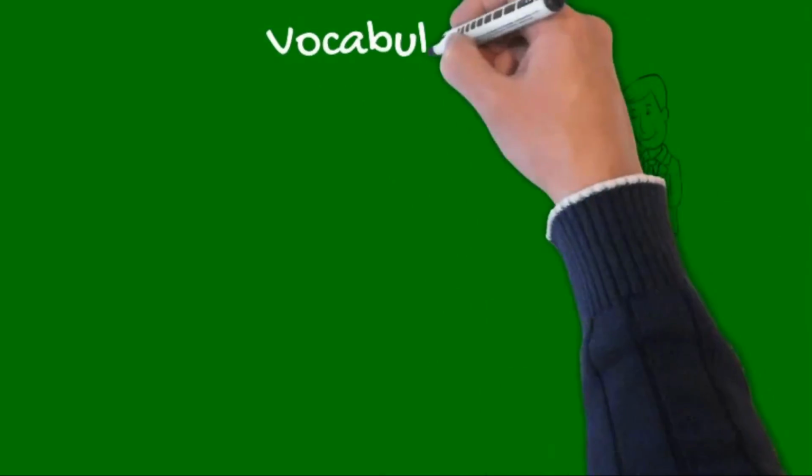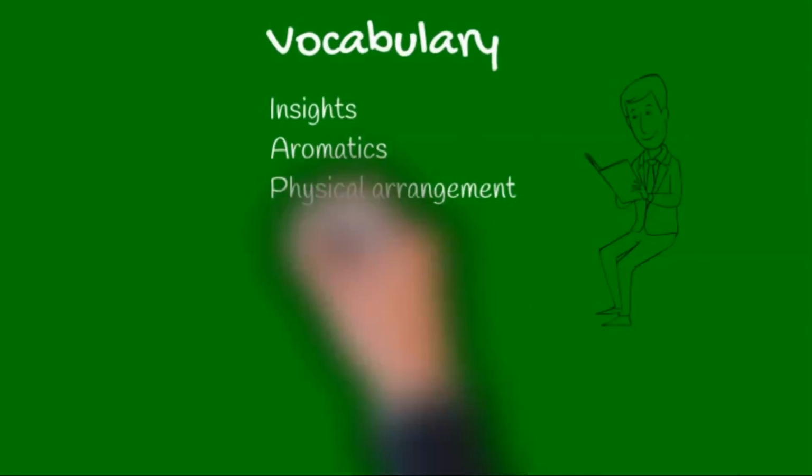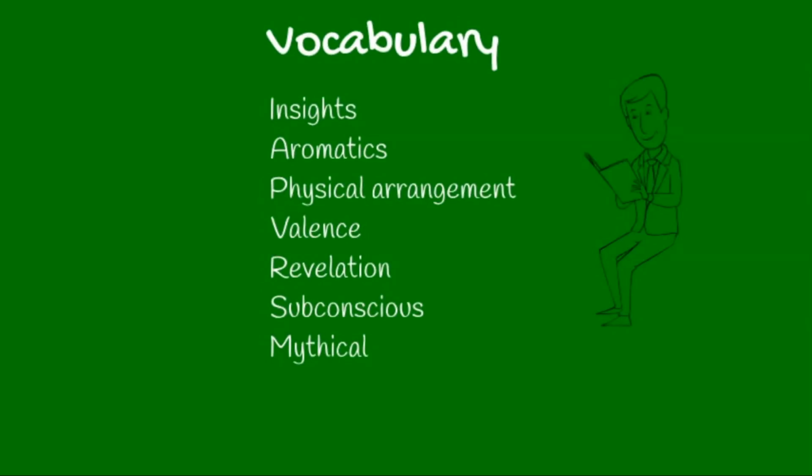Moving on to the vocabulary section. Insight, insights. Aromatics. Physical arrangement. Valence. Revelation, not revel, not reveal, but revelation.